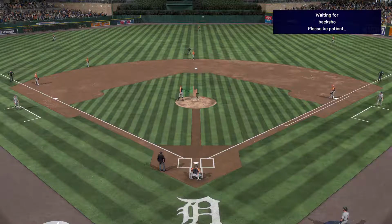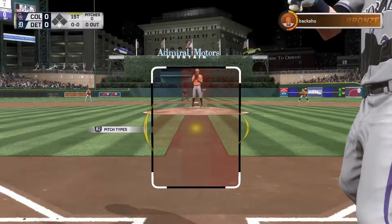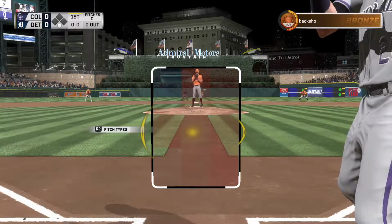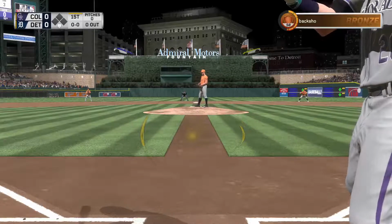Good look at the home of the Tigers, Comerica Park here in Detroit. Tonight, it's the home opener for this new season between the Colorado Rockies and the Detroit Tigers. Major League Baseball on the show starts now.